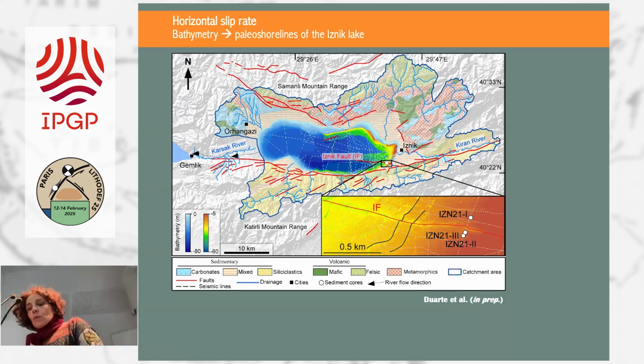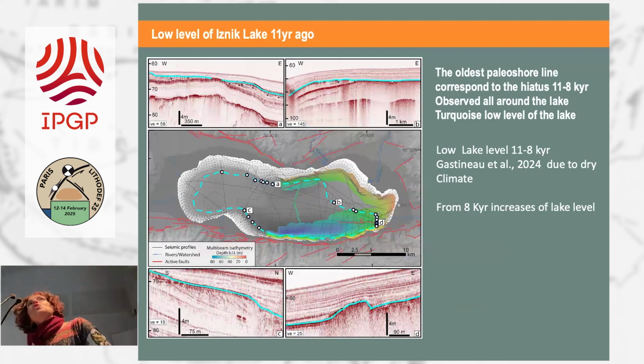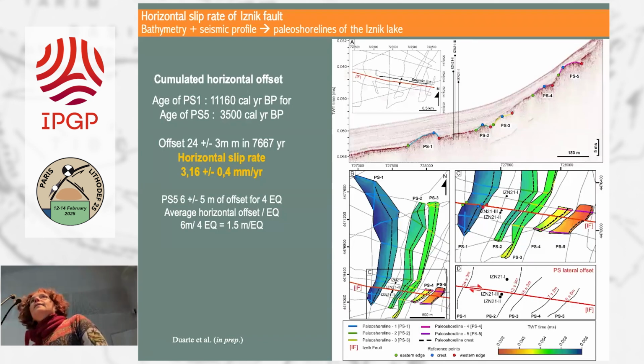And we can also see these paleo shorelines. We recognize them all around the Iznik Lake, and they correspond to the moment where the water level was very low, at 11,000 years. And so we can see these paleo shorelines also with the seismic profile. And so we can see 5 paleo shorelines.